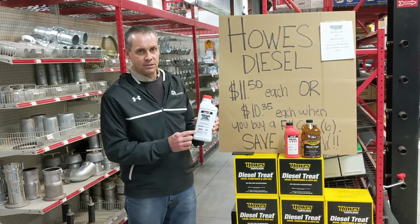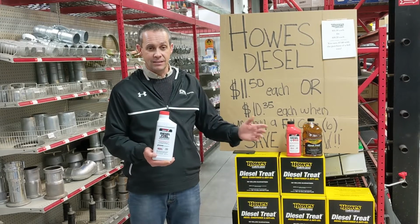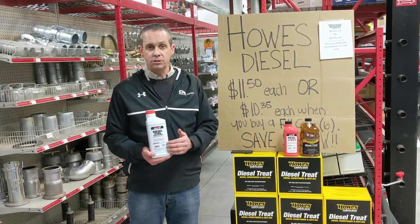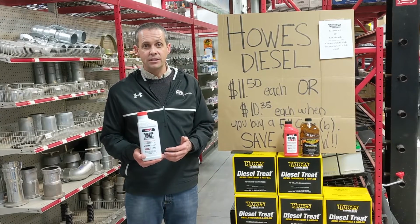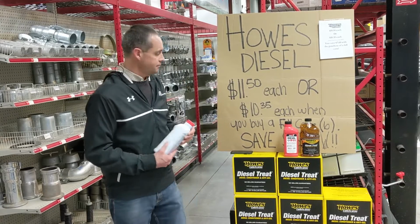One thing to keep in mind when you see them in a smaller bottle like this, the concentration level is different. So sometimes you might see a 1 gallon or a 2.5 gallon jug of power service or one of these smaller ones. Be sure to take a look and see what the concentrate is on it, because there's a variation in the price, but there's also a variation in how many gallons it will treat. Just always look on the back and it'll tell you how many gallons it will treat.